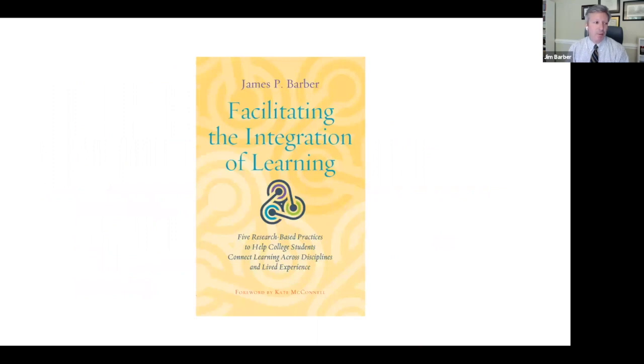So I've had the great privilege to study this idea of integrated learning over the last 15 years formally, and really over the last 25 years in my work in higher education. As Patty mentioned, I had a book that was just published about 6 months ago that pulls together my ideas about integration of learning as well as research that I've done over the course of the last 15 years.